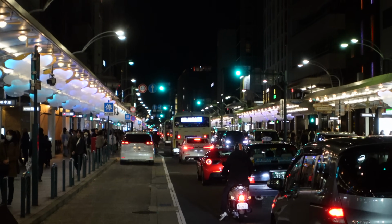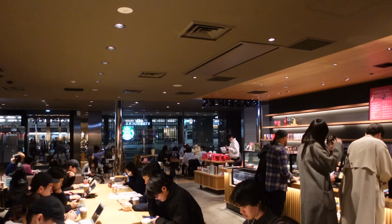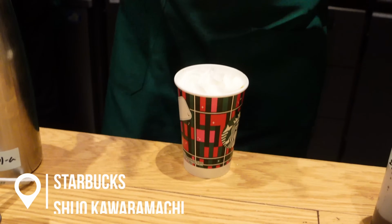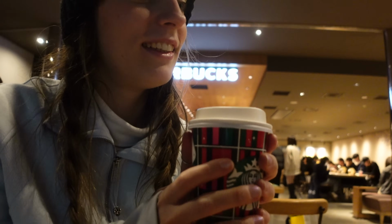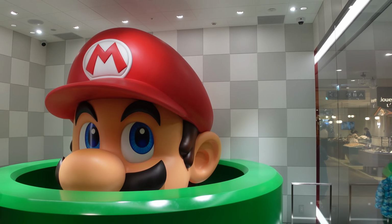Cycled to downtown Kyoto and met up with some friends. Warming up at a Starbucks here, and I ran into these lovely people, Sha and Yuki. And we're all having the Christmas Starbucks. This is a gingerbread latte. Joyful something something. Yep, joyful something something. That sounds very joyful. Sounds very Christmassy. Yep. After a really brief catch up, I had to dash because there was shopping to do.